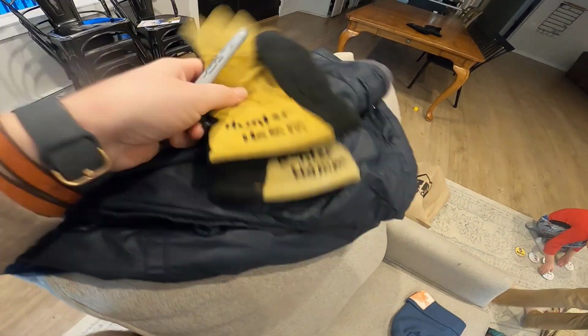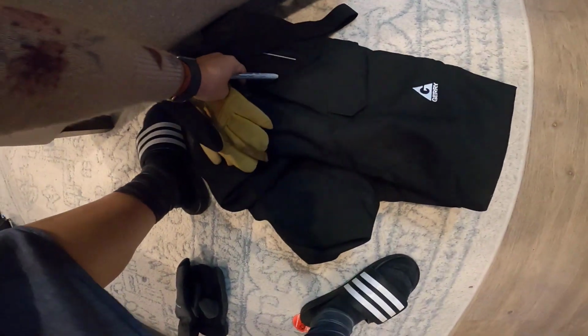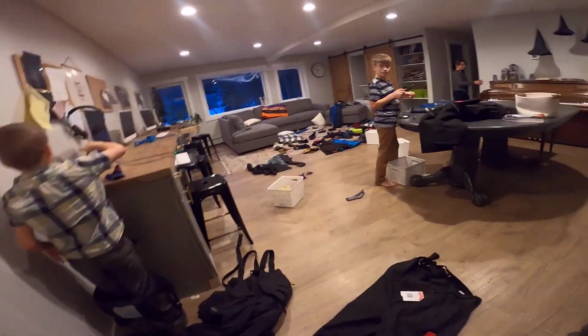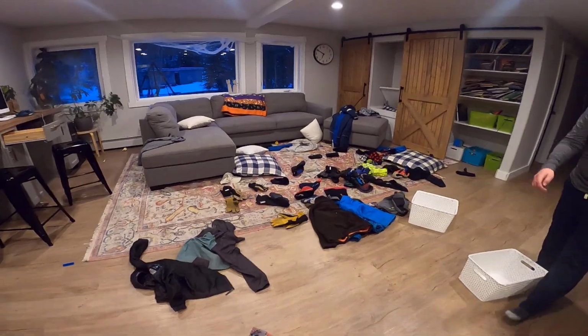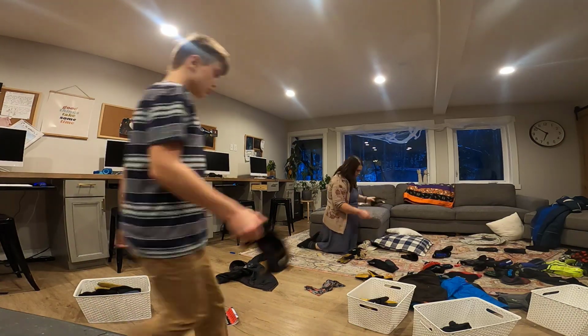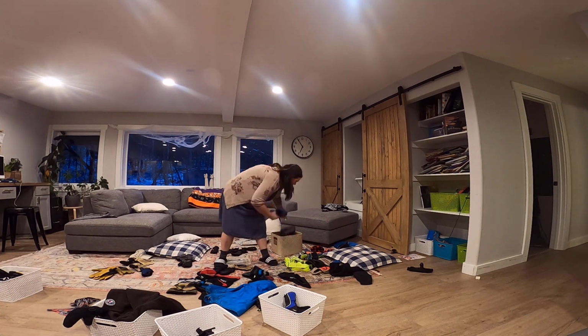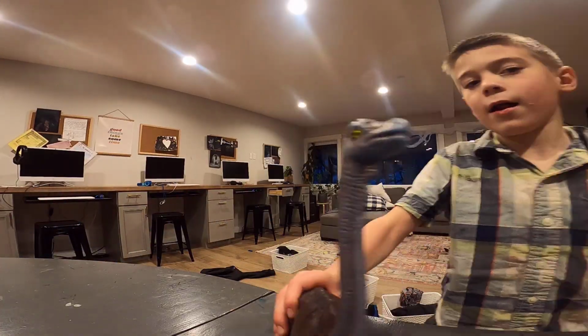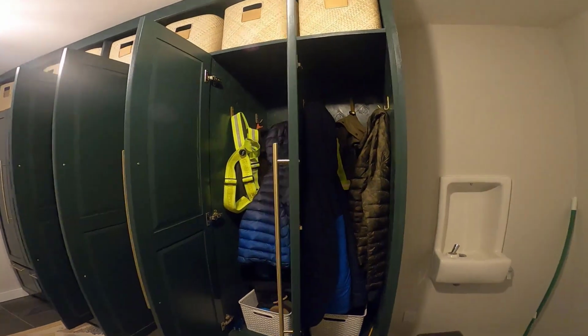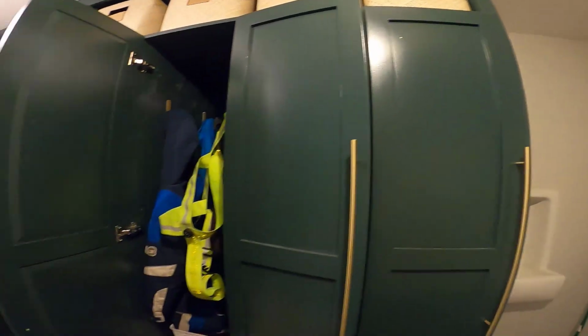All right, now I am taking the time to write the kids' names on everything, because if not, it ends up getting lost. All right, now it's time to get this all cleaned up and put away in the right spots. All right, all their lockers are restocked. All of their gloves match. They have their hats. Extra gloves are put away up there, so they only have a couple pairs each.